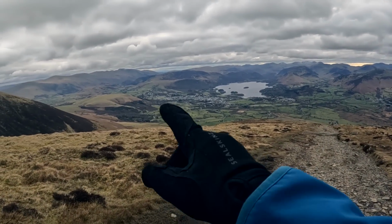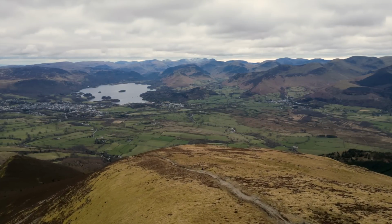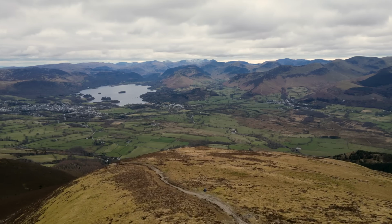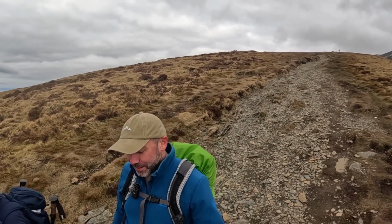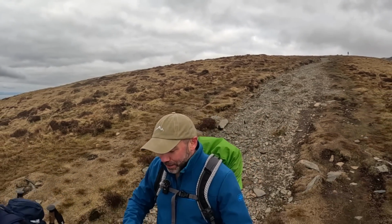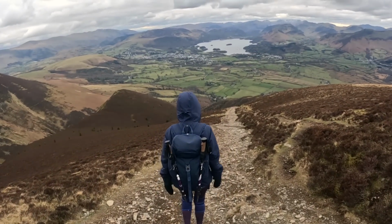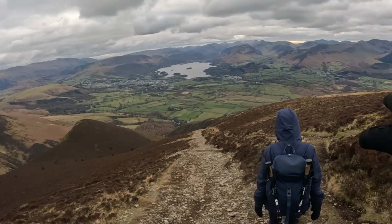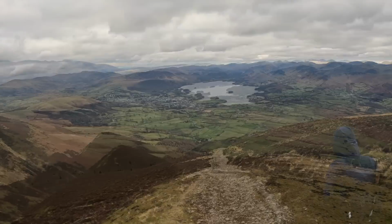This is the side of us here, you can just see the grassy top of Latrig. I'll put a link into that one if you want to have a look at it. It's a great family fell because it's fairly low and you get a great view over Keswick. This is part of our down and it is quite steep, so we'll veer off in a bit anyway. But if you keep going, you can get down to Keswick.